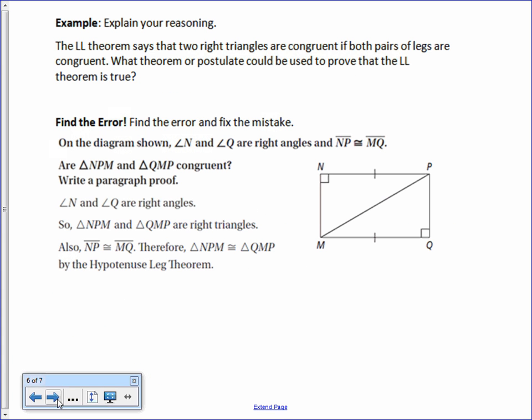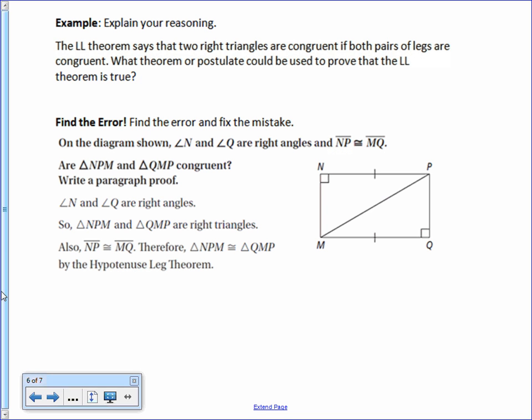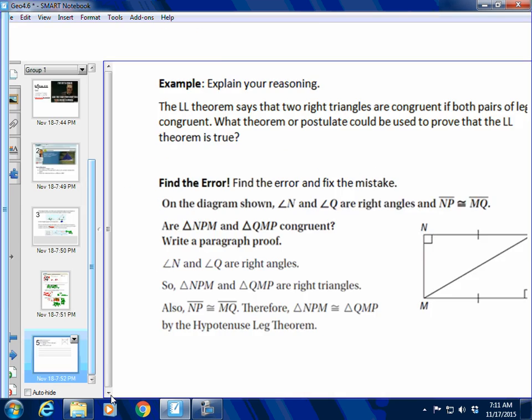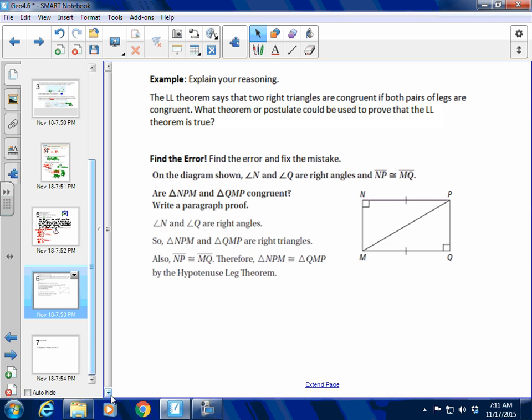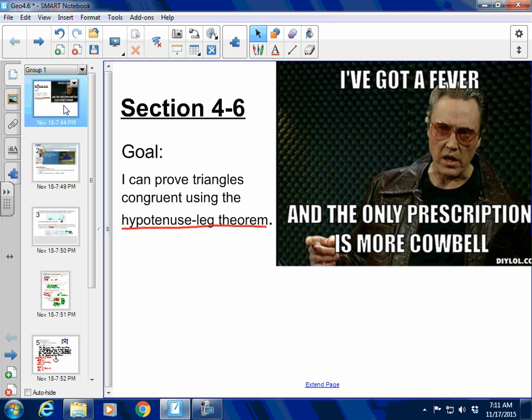So I'm just going to leave you with two questions you can try to answer on your own. If you have a question on those, next time we'll talk about them. So a thought question, explain your reasoning, and then a find-the-error, an error analysis question. So that's section 4.6. If you have a chance, you can go back and self-assess yourself, or you can wait till after we do the practice in class.